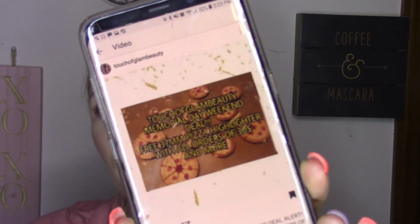That's beautiful. Now, for Memorial Day weekend, if you spend $30, you get a free pizza highlighter. Can we look at this? It is a little pizza. That's through Monday, if you want to try her store out. Look at this. How stinking cute is that? Pie in the sky highlighter. Oh my goodness. But I am so excited that I found her.